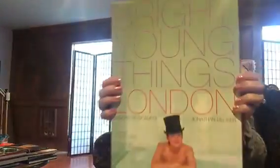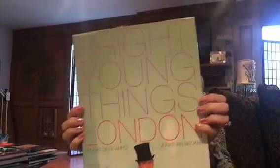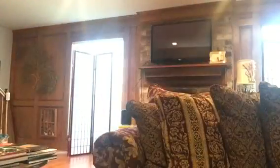Yeah, this was also from that thrift store where everything is $1.50, and this one is Bright Young Things London. So again, just writers, creators in the London scene, designers and their homes. Really pretty book. Some I didn't even bother to ring up because they were so cheap.